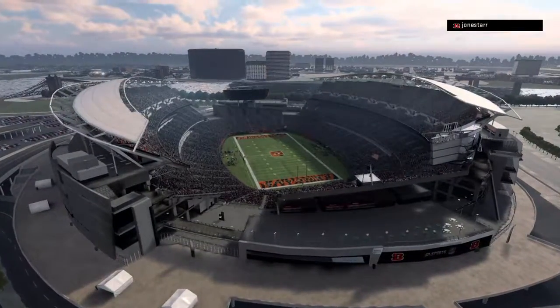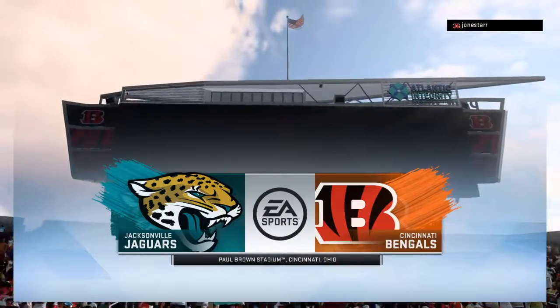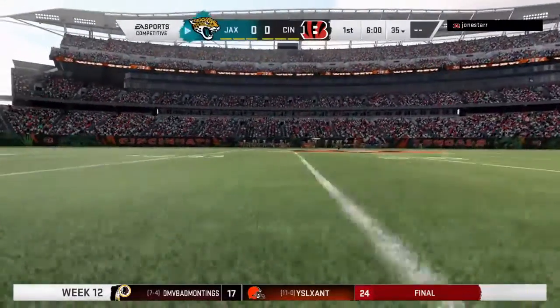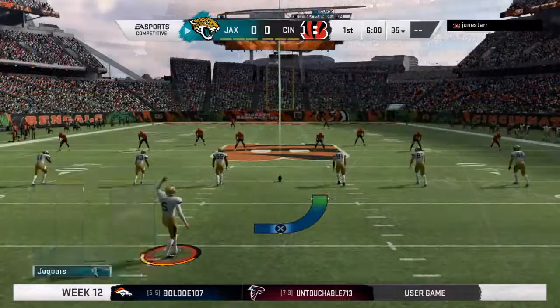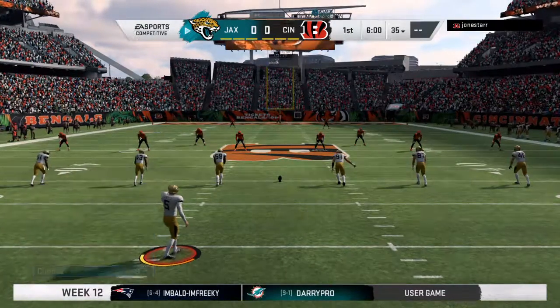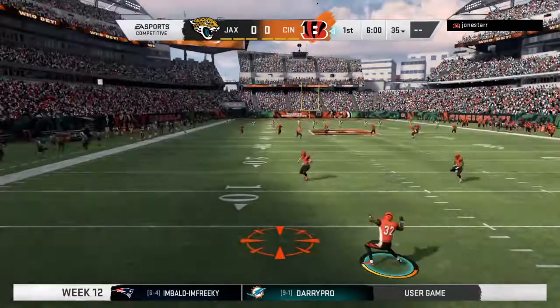Coach, it's the NFL on EA Sports, and there you get a look at Paul Brown Stadium on the banks of the Ohio River in Cincinnati. The scene a few moments ago, here it is. It's unlike any other in sport as both teams made their way out of the tunnel. These folks are fired up as their guys are ready to do battle between the Jacksonville Jaguars and the Cincinnati Bengals.